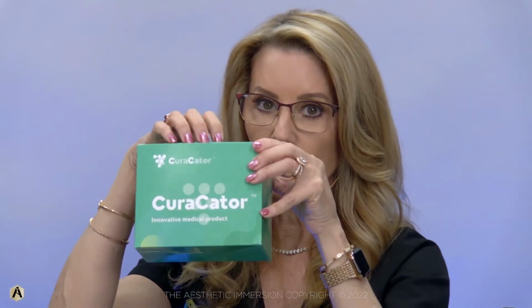Speaking of which, our next item on QVC Aesthetics is the Curicator. Let's say you have a syringe of exosomes. We used to do PRP, and you drip it on the skin and rub it in, and it's dripping everywhere. This Curicator is brand new. It was developed by a dermatologist, and I can't remember her name. I'm so sorry, but she found me on Instagram.